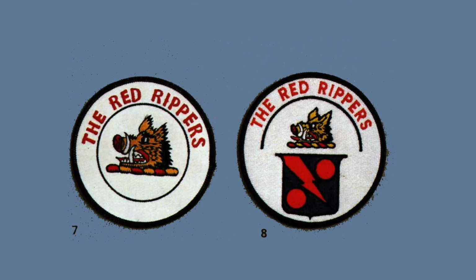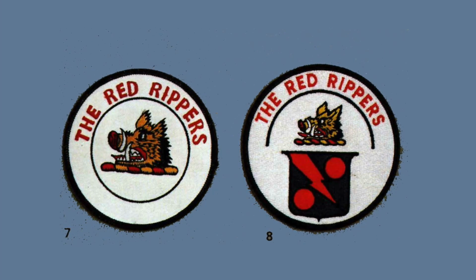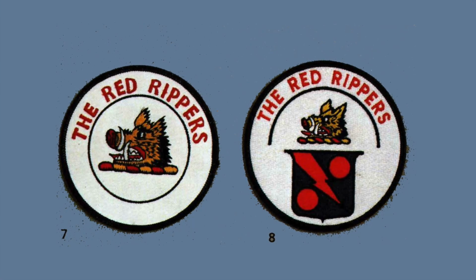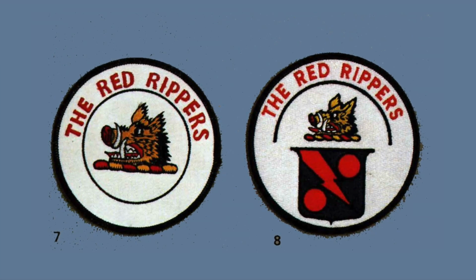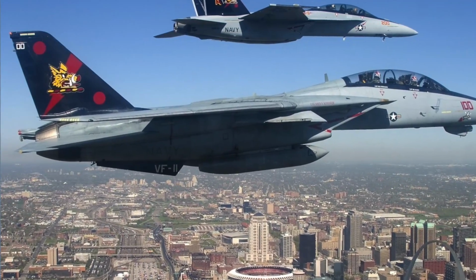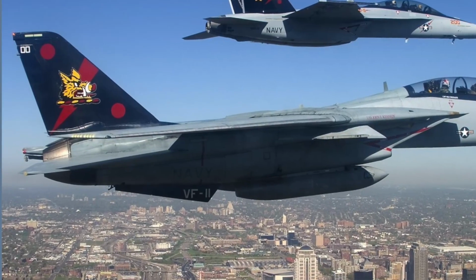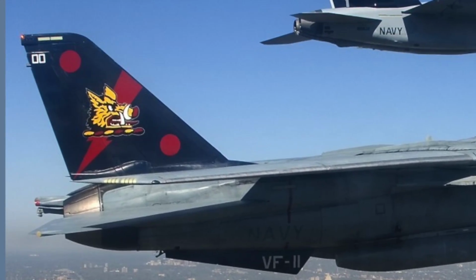The squadron patch for VF-11, known as the Red Rippers, was established in 1959 and is redesignated as VFA-11 in 2005, which means attack. The Red Rippers flew the Crusader, the Phantom II, the Tomcat, the Super Tomcat, and the F-14B Tomcat. I have to love the Red Rippers tail insignia.